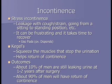Now, there are ways to minimize that leakage. The most important way to minimize that leakage is to do your Kegel exercises. Basically, we ask that you strengthen the muscles in and around the pelvic floor, in and around the urethra, to get you to control the urination and control the leakage. This helps you return your continence, and it can help you get through this whole frustrating ordeal quicker.